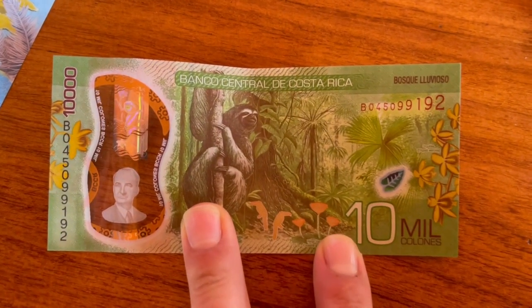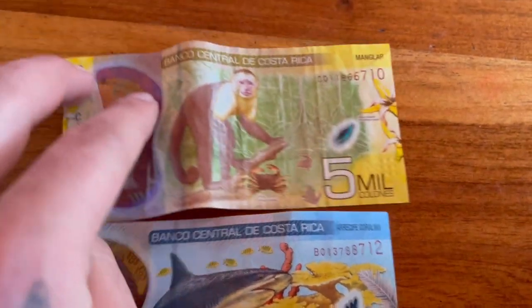Costa Rica has the coolest money ever. I love it. I wish America did it like that.